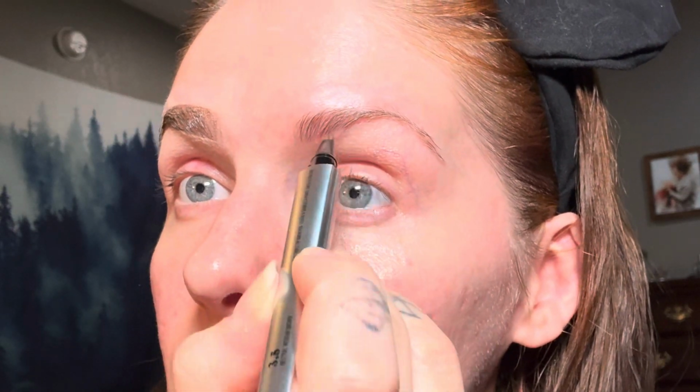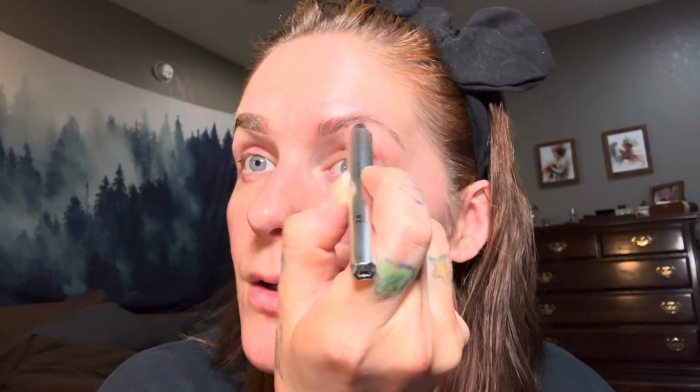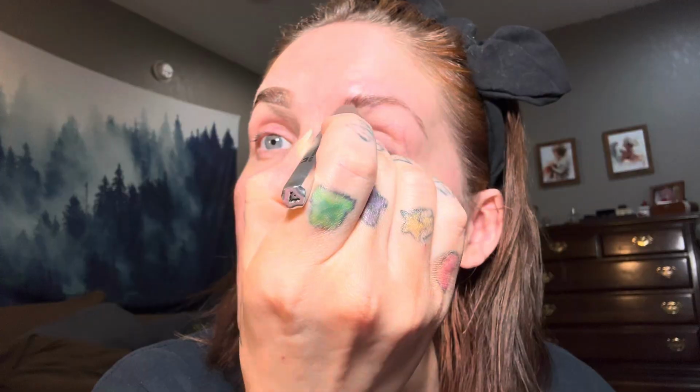And then you can use your 24-hour brow setter to really lock everything in place and tame those unruly little hairs. Okay, so I am just going to hold this straight to the brow and start creating little hair-like strokes. And as you can see, that product is starting to go.